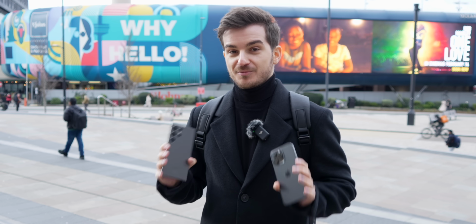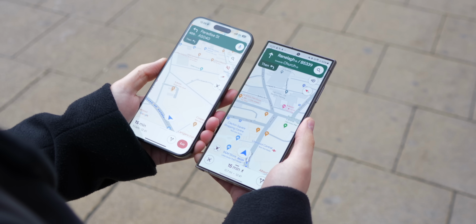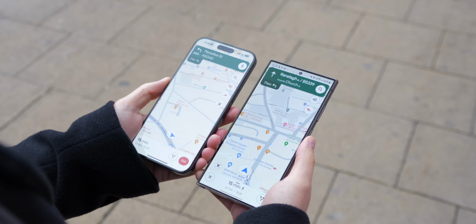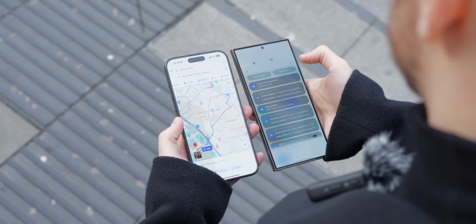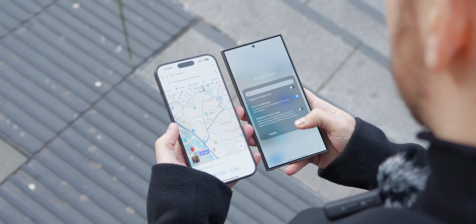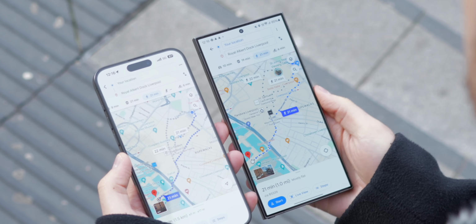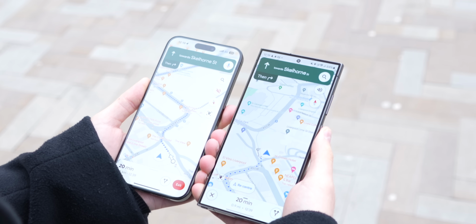Right, so we know where we want to be, Royal Albert Docks. But we don't really know how to get there, so I'm just going to use Google Maps on both, which should give us a pretty good idea. And just take a look at how much brighter the iPhone is. They're both maxed out, so the Samsung is also maxed out on manual brightness and extra brightness on. But yeah, the iPhone is quite a bit brighter. In fact, the iPhone was so bright that it was blowing out on our camera.